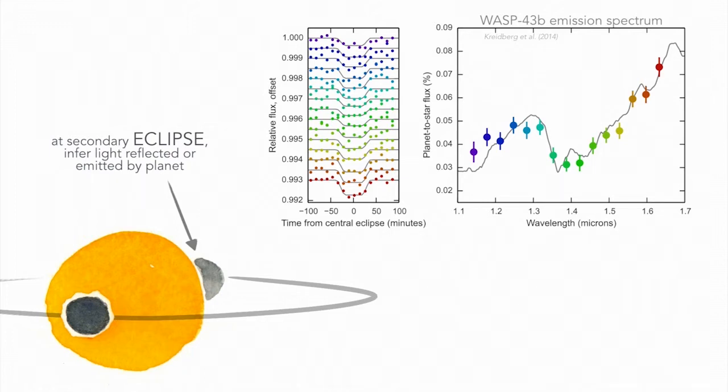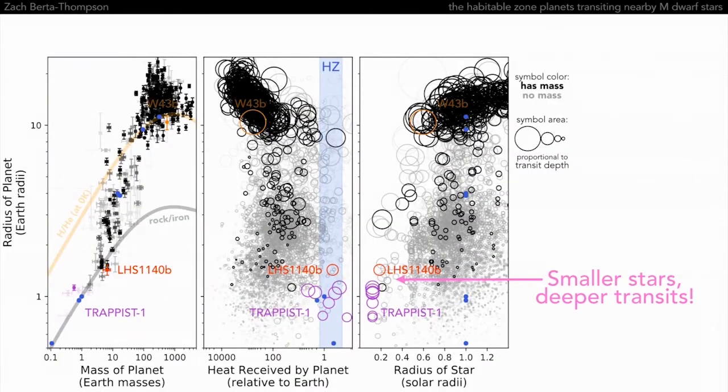But if I come back to our population of planets, and I add on a panel here that indicates the radius of the star that these planets transit, TRAPPIST-1 and LHS 1140b transit very small stars. What that means is that even though they are 10 times smaller than WASP-43b, they still block a relatively large fraction of their star's light, making them relatively easy to observe. So we might be able to make these observations of their atmospheres.